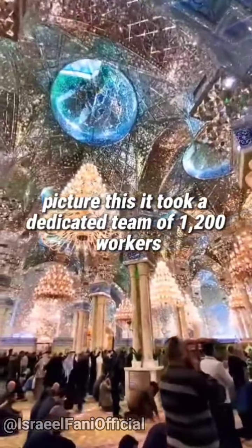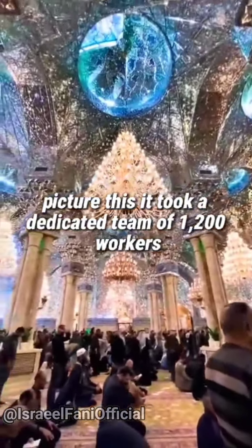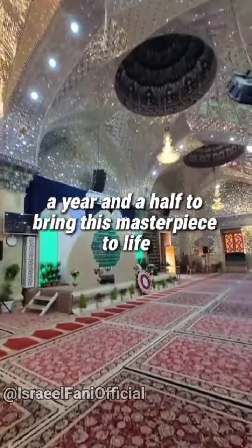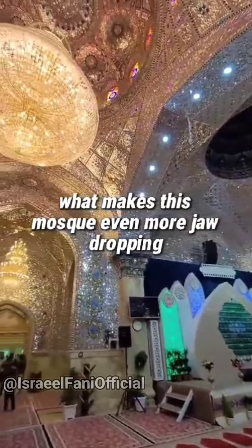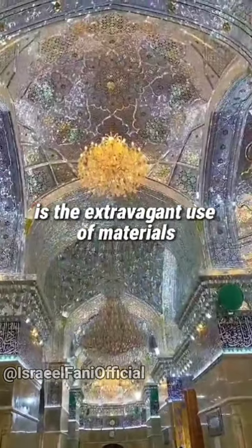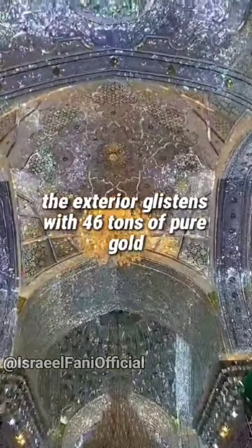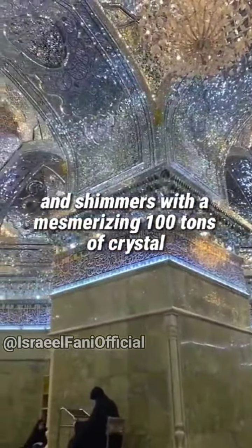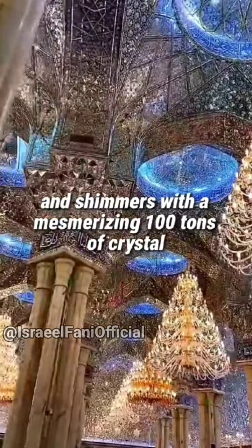Picture this. It took a dedicated team of 1,200 workers a year and a half to bring this masterpiece to life. What makes this mosque even more jaw-dropping is the extravagant use of materials. The exterior glistens with 46 tons of pure gold and shimmers with a mesmerizing 100 tons of crystal.